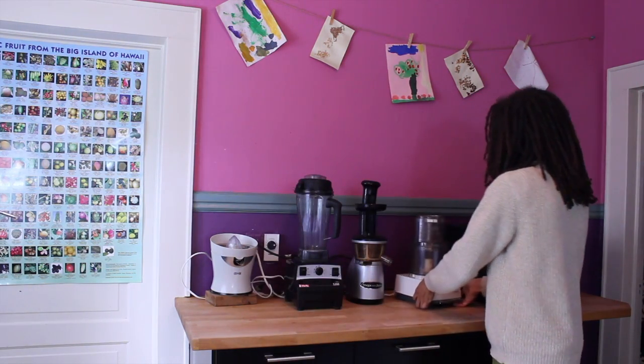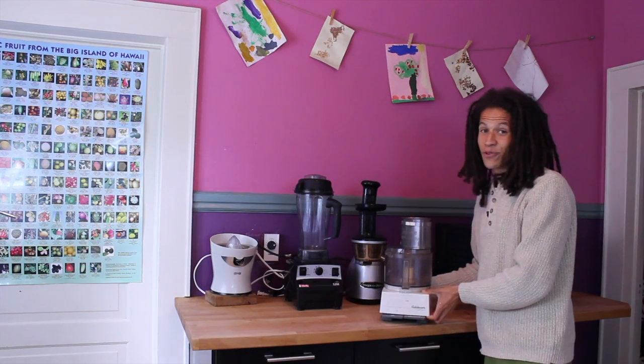The fourth piece of equipment that I highly recommend is a food processor.